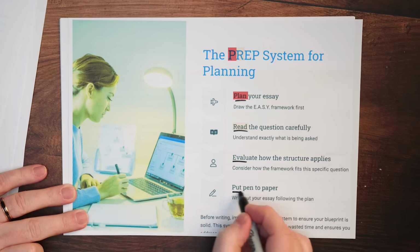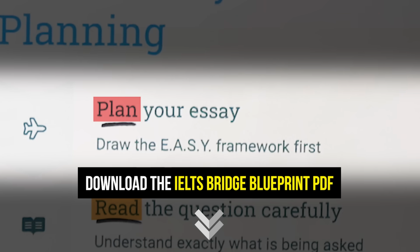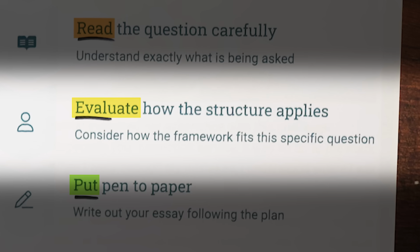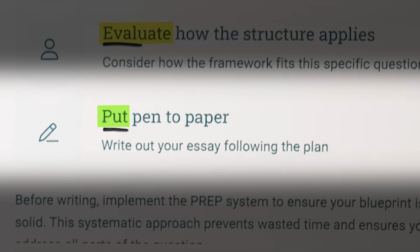Now, how can you implement this blueprint yourself? Here's exactly what to do with our simple PREP system, P-R-E-P. Step 1, plan your essay, drawing the EASY framework first. Next, read the question. Next, evaluate how the structure applies to the question. And then finally, put pen to paper and write out your essay.